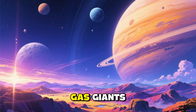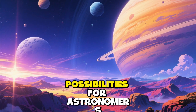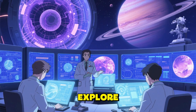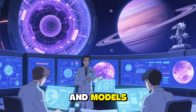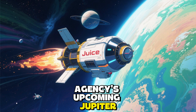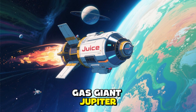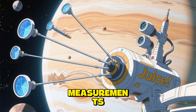The discovery that gas giants can have solid surfaces has opened up a whole new world of possibilities for astronomers. With this new knowledge, scientists can now explore the interiors of these planets using new techniques and models. For example, the European Space Agency's upcoming Jupiter Icy Moon Explorer mission, or JUICE, will study the gas giant Jupiter and its moons using a combination of remote sensing and in situ measurements.